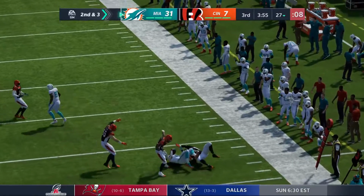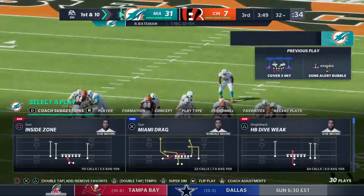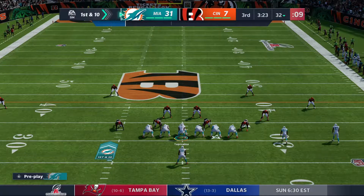Tua with a quick throw, caught out wide. And he's able to get out to the 32, brought down there. A gain of 5, good enough for the first down. And he's certainly been a huge factor in this when he's got the 2 touchdowns to his credit. Now they look to him again. He picks up the first.